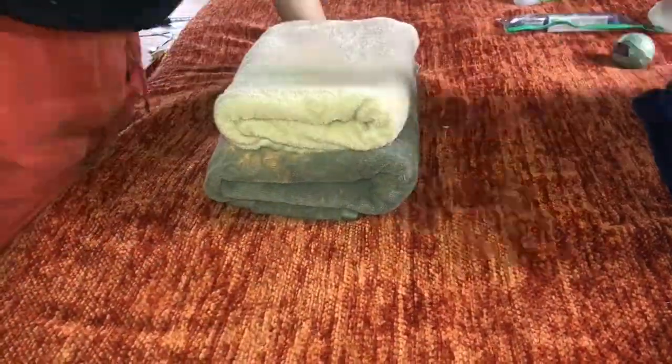I might be starting a war here, but how do you fold your towels? Let me know in the comments below.